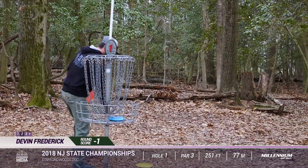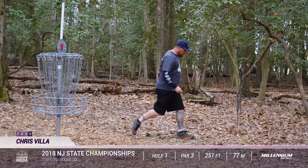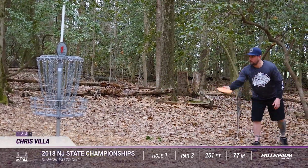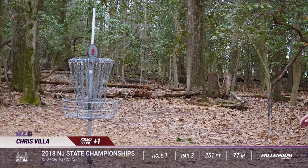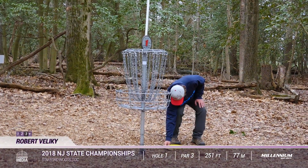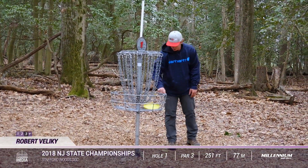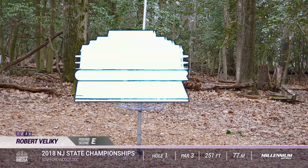And these are really good players here. I mean, these guys are rated in the thousands, or if not, they're right around 1,000. So we should be seeing some good golf at this course. And this is a very tough course. Very technical. So it looks like Villa actually drops his disc. We have another cameraman walking by as Robert just taps in. All right. He's going to get his par there.